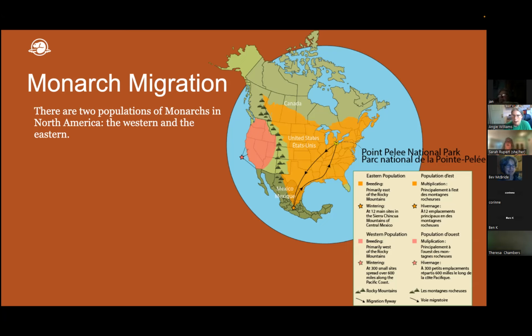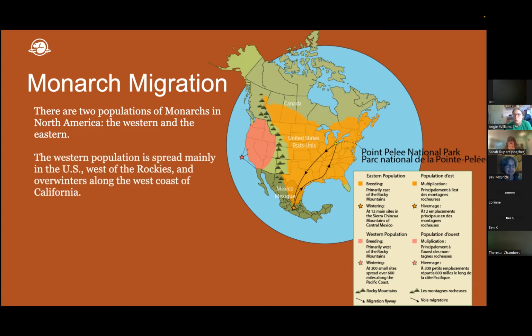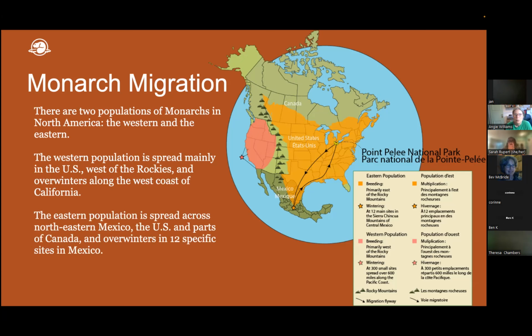And if you look at the other monarch populations in the world, there's monarchs on every continent but Antarctica, and all of them are not migratory like ours are. So the big concern with monarchs in North America is really losing the phenomenon of migration, not losing the species altogether. So you can just see this is kind of where they are.